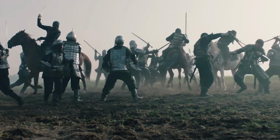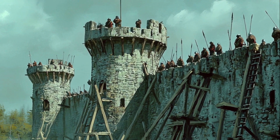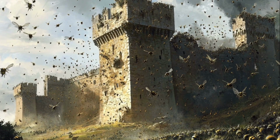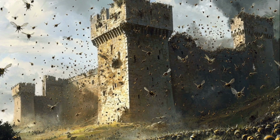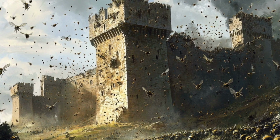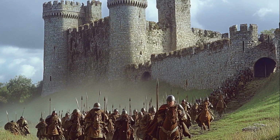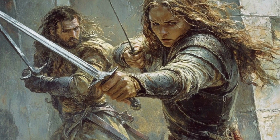Other defenders got creative. One fortress in Italy famously dropped live beehives through murder holes. Not flaming pitch, not rocks, bees. Dozens of them. Buzzing, angry, and bouncing off armor until someone panicked and ran. And when one soldier runs, the rest usually follow. That's fear doing the fighting.